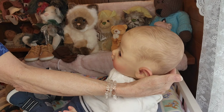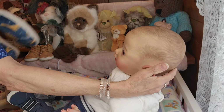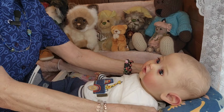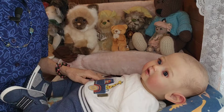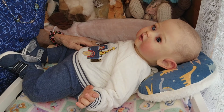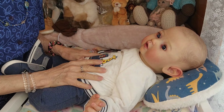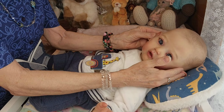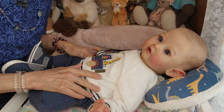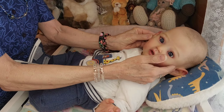Because as you all know, those of you who have had children when they were youngsters, they grow out of their clothes really, really quickly. Most of the time, the little ones, before they start walking, grow out of their outfits really quickly, and they don't really use them much. So yeah, I love this little guy.